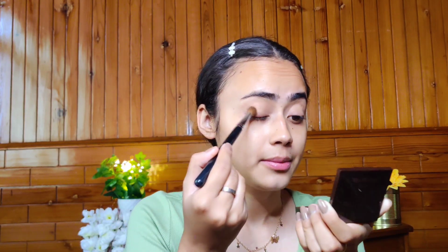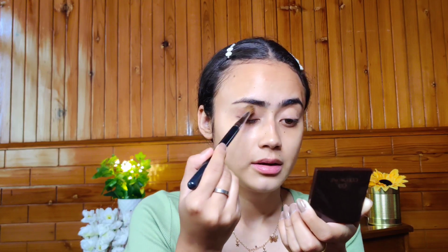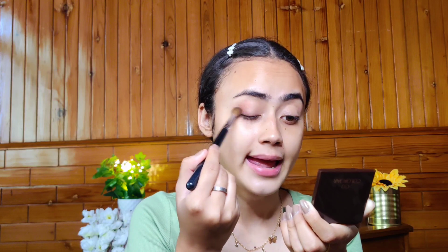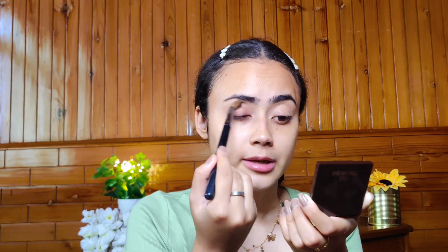So I'm gonna take my brush, dip it in the brown shade like so, tap off the excess, and start patting that into my outer corner and the outer lid. I think it's decently pigmented.